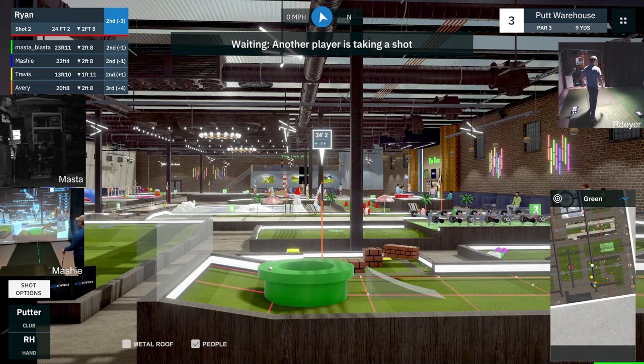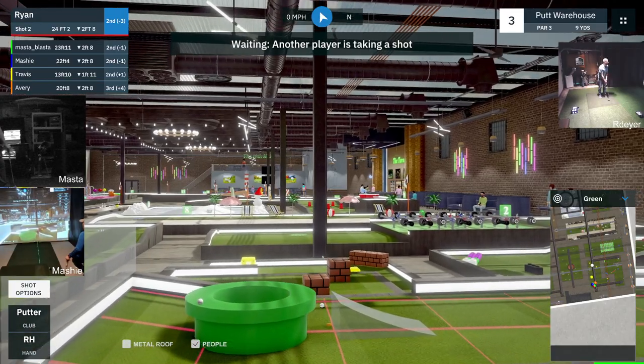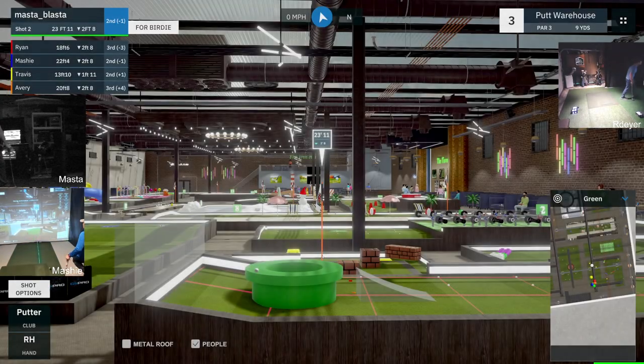Is someone on the wormhole? It looks like someone's on top of the wormhole. Yeah, I think I'm on the actual hole for some reason, but I don't know why. We'll see if it just allows me to go down. Oh no, that was somebody else, not mine. I didn't realize that was somebody else's ball.